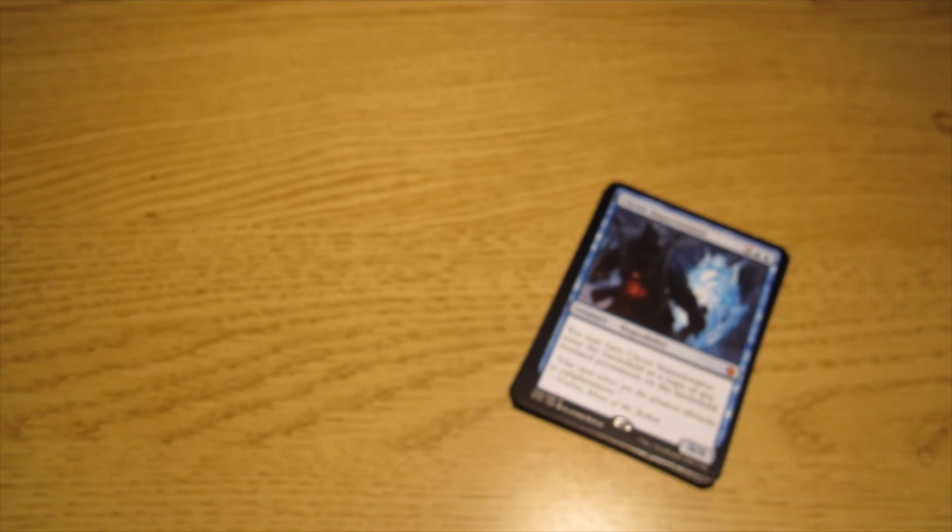That's booster packs. I'll be making some more videos about drafting and also show you what I've got in terms of my collection and how I sort my cards, because I'm particularly pernickety about that sort of thing.